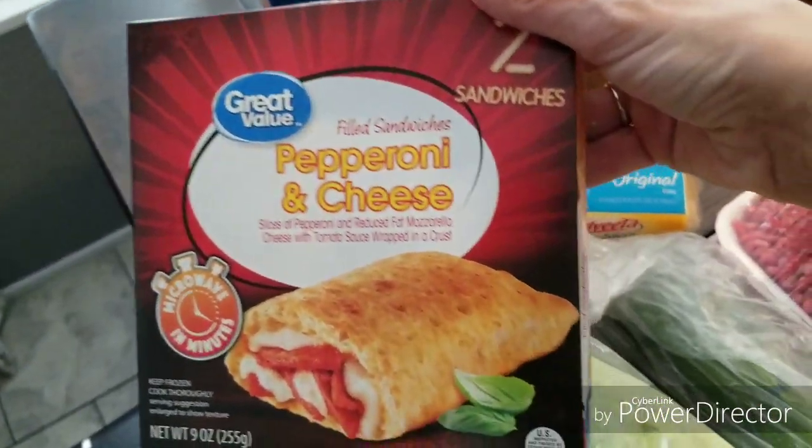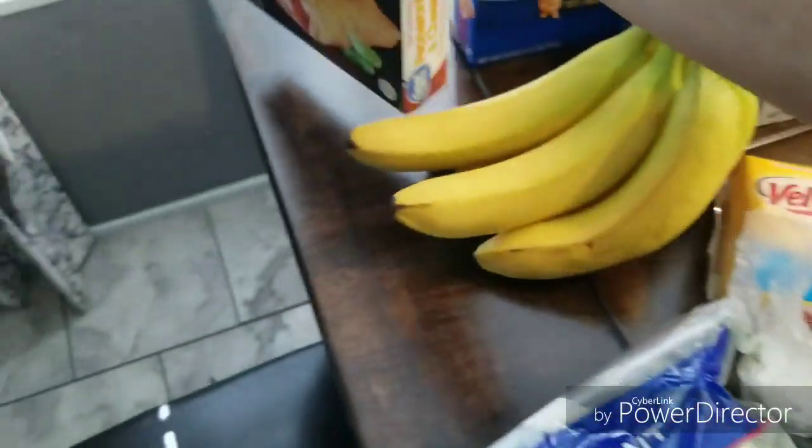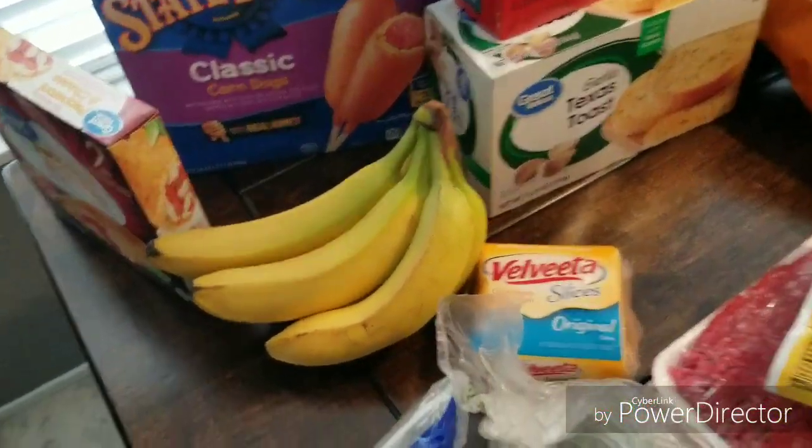My daughter wanted to try these. We've never tried the Great Value brand. She wants to take those for her lunch one day. Actually 2 days because she only eats probably 1. And I like to have things like the little corny dogs just for quick fix meals.